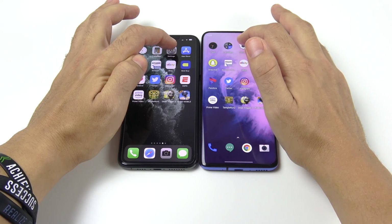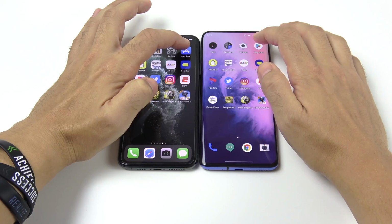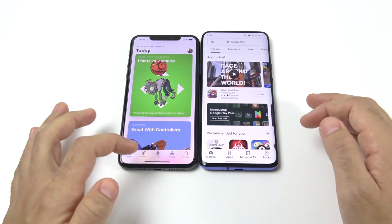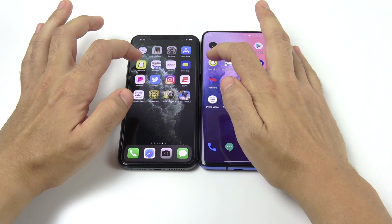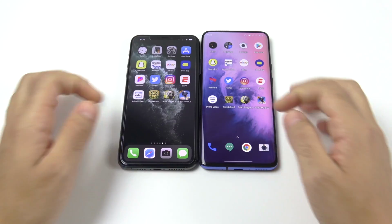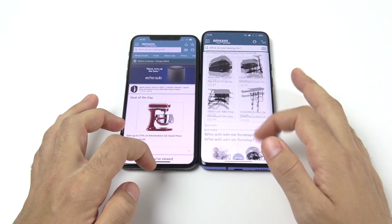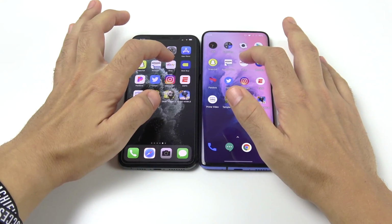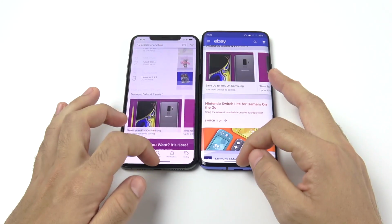Let's go to settings. 3, 2, 1. And you can see that's the OnePlus 7 Pro. Let's go into Play Store, App Store, 3, 2, 1. And you can see that one is the iPhone 11 Pro Max. Let's go into Snapchat, 3, 2, 1. And you can see that is the OnePlus 7 Pro. Let's go into Amazon. And you can see that one is the OnePlus 7 Pro. Let's go into eBay, 3, 2, 1. That one is the OnePlus 7 Pro as well.